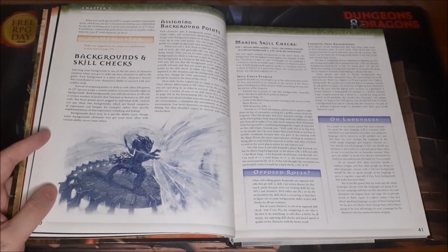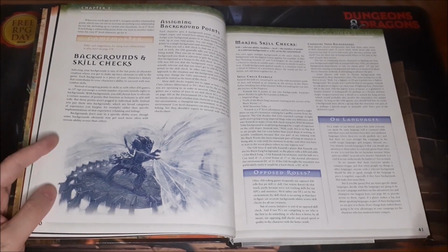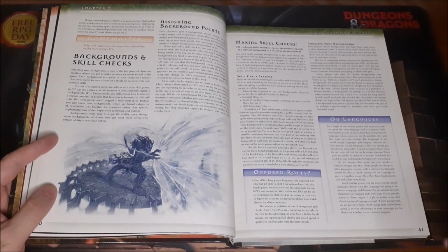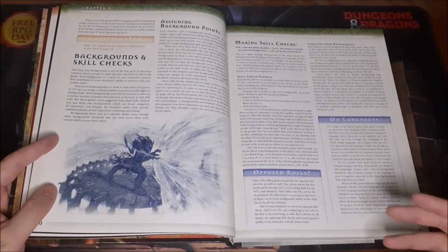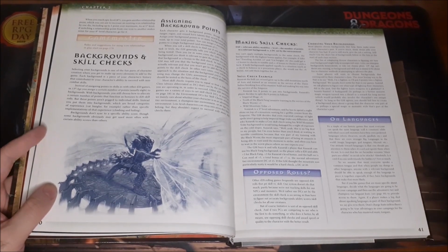So yeah, it's kind of tough to explain, and I haven't read it in full detail yet, so I don't want to go too much into it. But you can put points, multiple points, into a single background, and I want to say that each point you put in there gives you an extra bonus on your rolls.